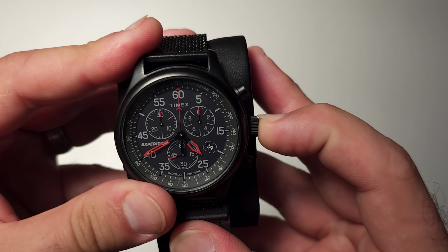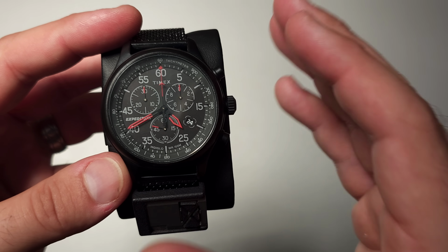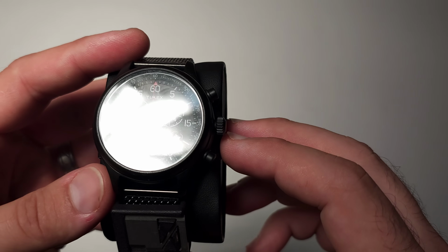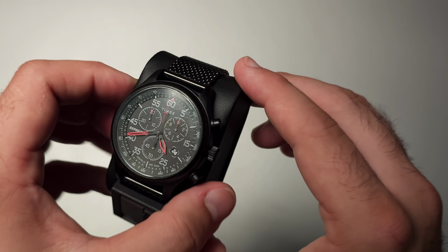So this has the Indiglo backlight, it has the chronograph function, it is busy looking, but I actually kind of like it personally. It reminds me of the cockpit of a plane. And it also has 100 meters of water resistance, something that is not true with most of the Timex watches. So I really, really like that.